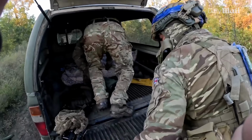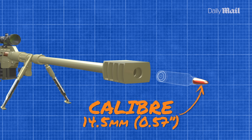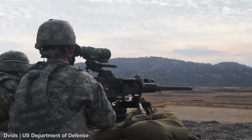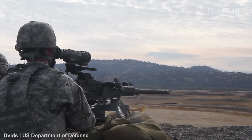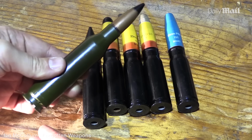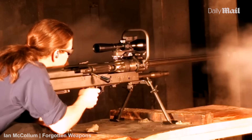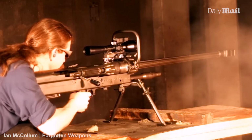And how about the rifle's destructive power? 14.5 has, I think, over 30,000 joules of energy. A half-inch Browning, 50 Browning, has got about 16,000 joules. So you can see the amount of energy that a 14.5 has is really, really huge. It can penetrate 30 millimeters of RB 500 armor plate at 100 meters, quite easily. 30 millimeter armor is quite thick, believe me. So that shows you that the thing is really, really powerful.